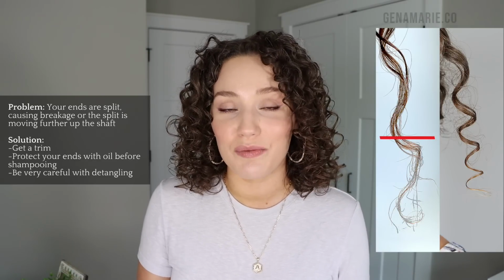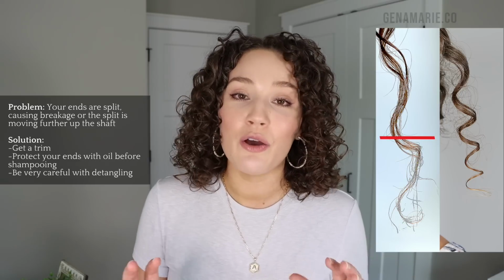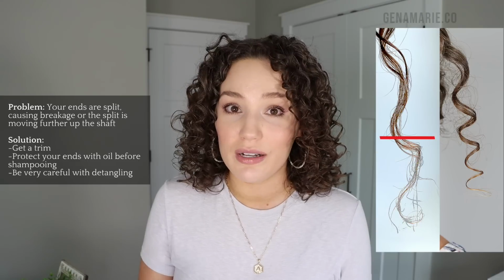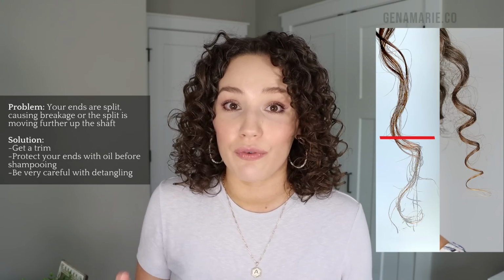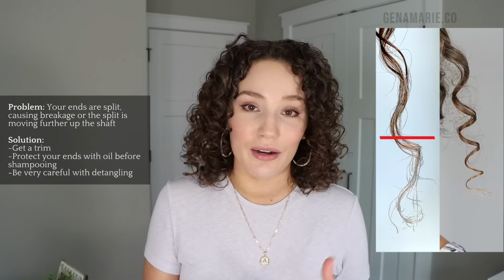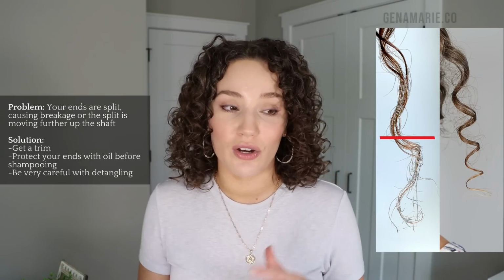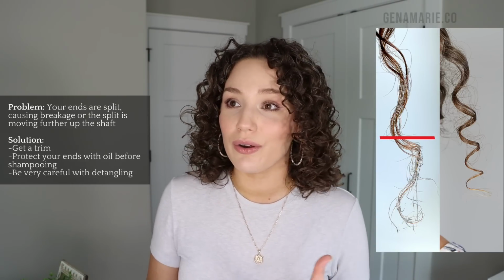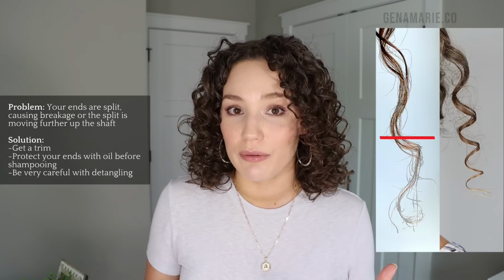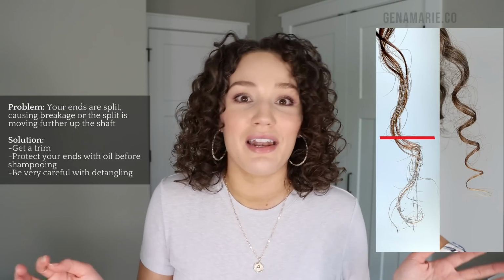Nobody likes to hear that sometimes if you're trying to grow your hair out, but getting even the smallest little trim can make a big difference and can prevent those split ends from splitting further up the strand. I was so resistant to this when I was transitioning my hair from heat damage to trying to get it healthy with its natural curls. I felt like my hair just would never grow. I was trying to get frequent trims, but then I was just damaging it in the meantime.